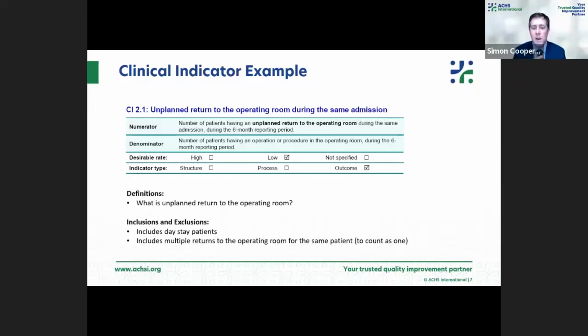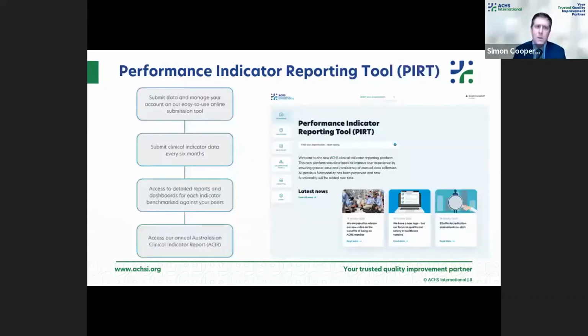At the end of the day, all the indicators are about improving the quality of care for people on the ground and the treatment they're getting for each of those specialties. The program itself is pretty straightforward and easy. It involves a web-based tool for submission, and you submit data for the indicators you're interested in, or want to see feedback for, every 6 months. Then we give you a detailed dashboard back with all the benchmark data against your peers, and you can dive into that data and get stratification as well.